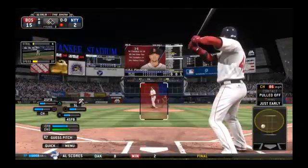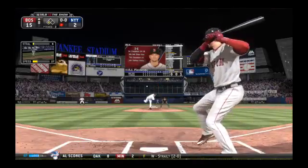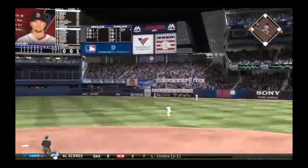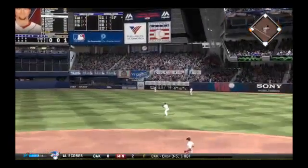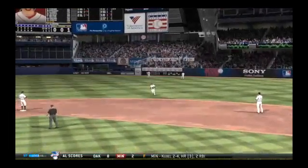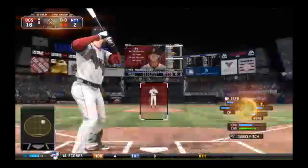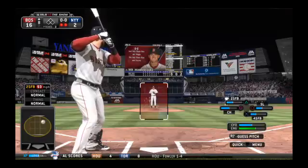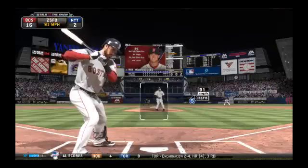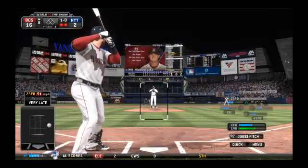A.J. Pierzynski will stand in. He grounded into a fielder's choice last time. Swing and a ball hit out toward right center. Catch is made deep in the alley, and here comes the runner from third. And he will score on the sacrifice fly. Will Middlebrooks will stand in again as he looks for home run number 3 in the ball game as we flash you back here to his second home run. This was back in the 5th inning as he has the long ball working in his first few at-bats.